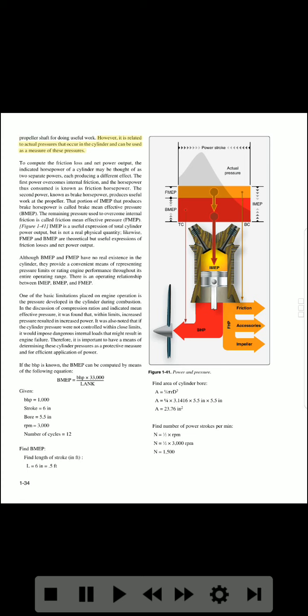However, it is related to actual pressures that occur in the cylinder, and can be used as a measure of these pressures. To compute the friction loss and net power output, the indicated horsepower of a cylinder may be thought of as two separate powers, each producing a different effect. The first power overcomes internal friction, and the horsepower thus consumed is known as friction horsepower. The second power, known as brake horsepower, produces useful work at the propeller.